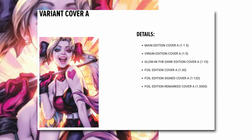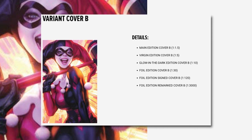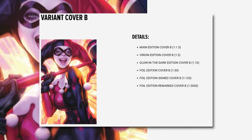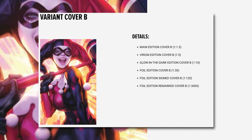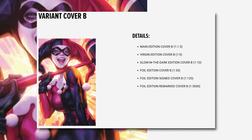Main edition cover B, and these are kind of the same thing, 1 in 15, 1 in 5 for a virgin edition, 1 in 10 for glow-in-the-dark, foil edition cover B, foil edition signed cover B, those are 1 in 30 and 1 in 120 respectively, and then a foil edition remarked cover B, 1 in 3,000.